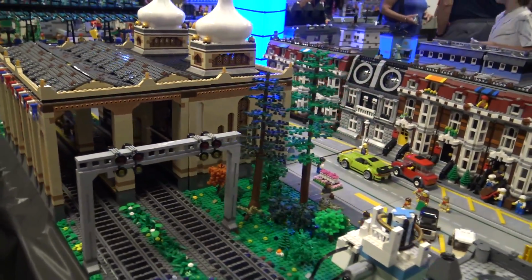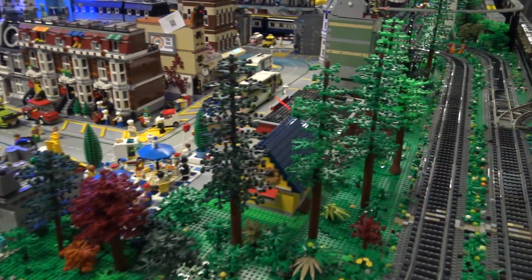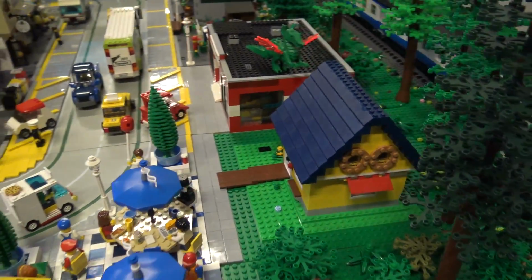Yeah, that kind of ties in with what I wanted to ask you about. With so many builders involved in a layout like this, and obviously they all have their own style and everything, what is it like when you all come together and try to put everything on display at once and make sure everything melds together and works out?